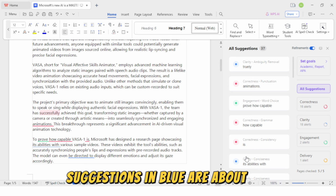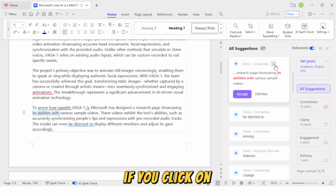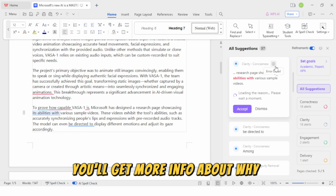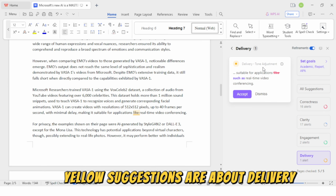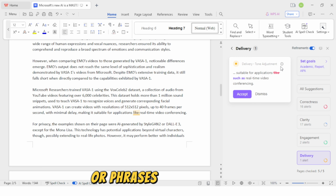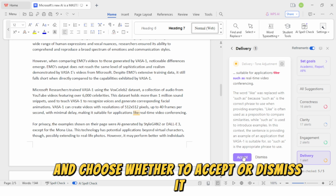Suggestions in blue are about clarity. These help make your writing easier to understand. If you click on one, you'll get more info about why it's suggested. You can then decide if you want to accept it or not. Yellow suggestions are about delivery. They help you choose better words or phrases for your audience. Again, you can click to see why it's suggested and choose whether to accept or dismiss it.